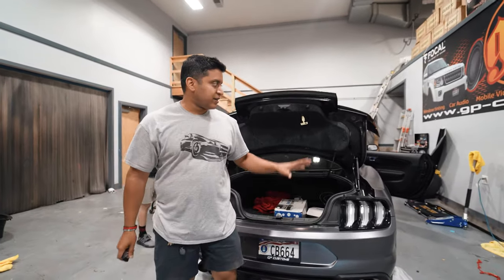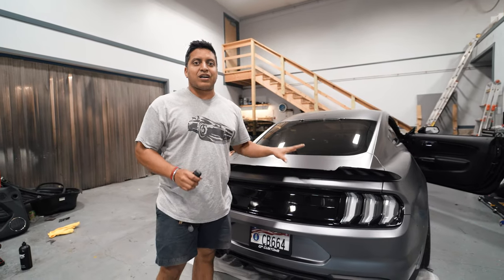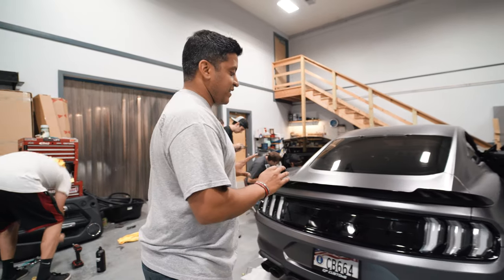Friday, delivery day, our favorite day of the week. We got this Mustang S550 that we're just getting ready to deliver. This thing turned out so cool. Check that out. The gloss black and satin dark gray accents make this thing look fantastic. And it sounds super wicked.